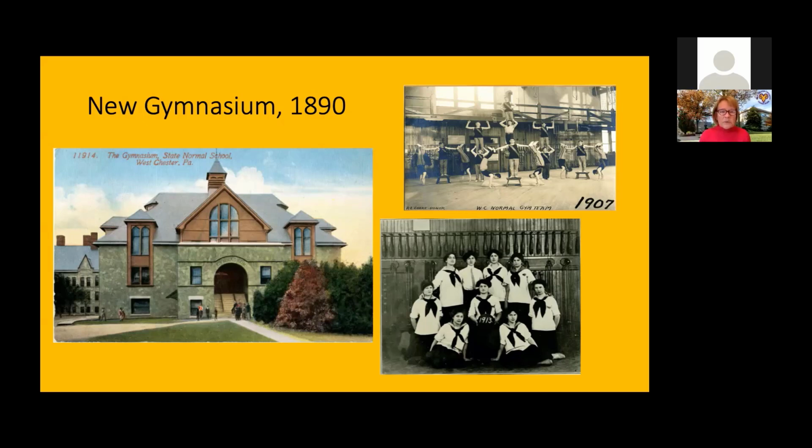And this also was built out of the local serpentine stone, as you see in this postcard. And this also was a state-of-the-art building. They sent the architect around to look at Harvard's. Yale was currently building a gymnasium, and to look at all the largest and most recent college gymnasiums in the country. And this, they believed, except for Harvard's, was the largest when it was built. It didn't have a pool, but it had a wading pool for aquatic exercise.